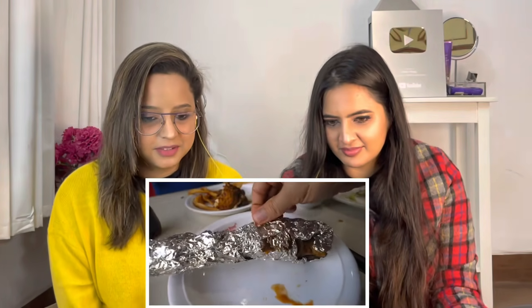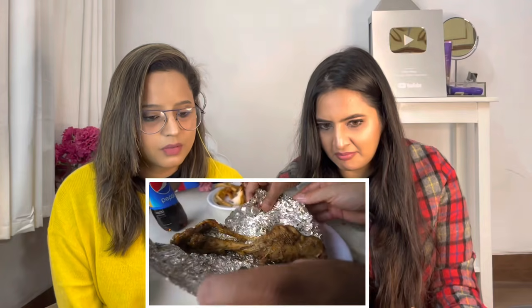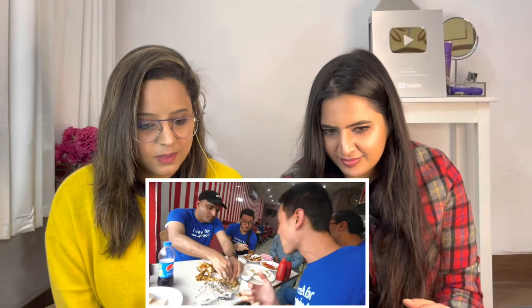It all comes down to the joint. It's like a big drumstick. Wait, is this mutton or is this like a turkey? It looks like a turkey. Oh, that dip is so beautiful. Yogurt taste. Yeah, there's the meat, and then you've got the cartilage-y bits as well. Mutton joint is great.